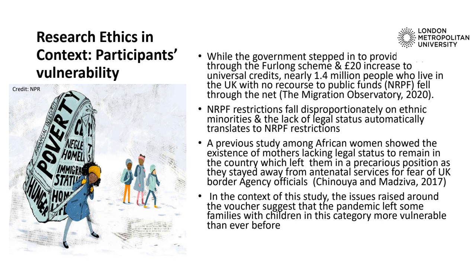A previous study that we conducted with a colleague showed that there were mothers who were not seeking antenatal care services because they had no legal status, and they were staying away because they were afraid of being asked to show their documents. So they went to the hospital to give birth as a last resort because they didn't have a choice. So in the context of this study, the issues around the voucher raised concerns about these women and their children being much more vulnerable than ever before in this particular group.